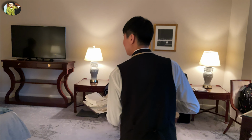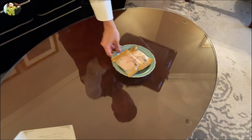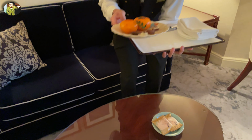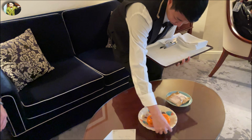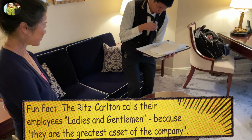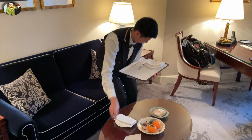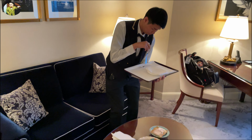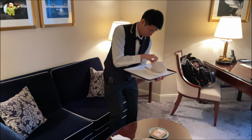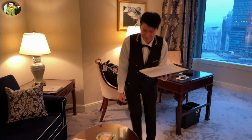As it was our wedding anniversary, the hotel presented us with a nice card and gift. Congratulations on your wedding anniversary. Oh, thank you very much. Arigato gozaimasu. Oh, persimmon, my favorite. Oh, really? Arigato gozaimasu. Ja, atte mashita.